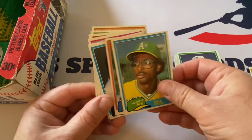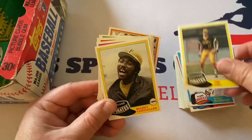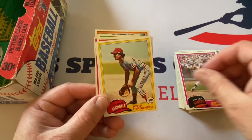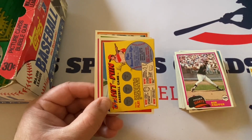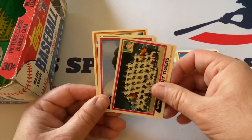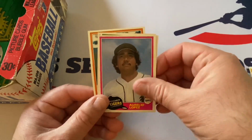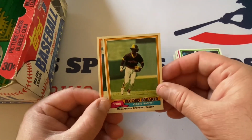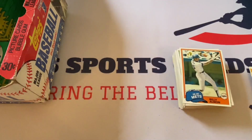I think it might be a rookie. Okay, Mike Davis starts out as the wax card. Larry Gura, Scott McGregor, Tim Foley, Manny Sanguillen, Tom Griffin, Bob Knepper, Keith Hernandez. Let's put him aside. We'll leave him in the pile. Hit to win game, Chuck Rainey, Detroit Tigers, or Sparky Anderson. I'll go through and pull these team cards out too. Aurelio Lopez, Buddy Lopez, that's a nice one. Record breaker, The Wiz. That's a beautiful card right there. And Billy Almon. So that's a nice one.